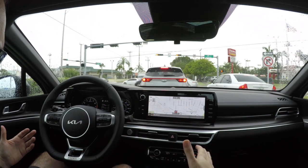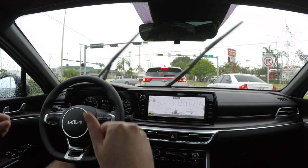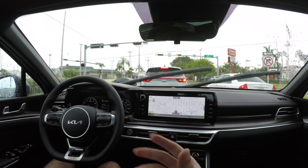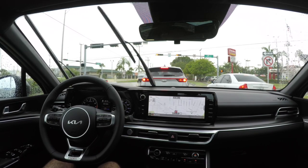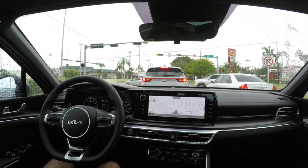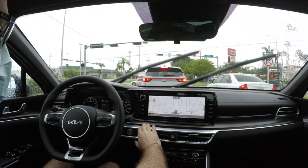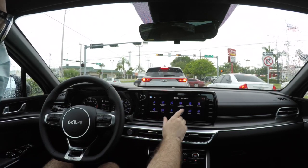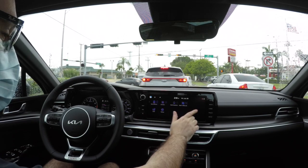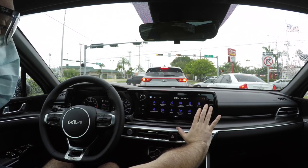You have a ton of leg room. The bolstering on these seats is phenomenal. Once you put it in sport mode and sport plus mode, you have a ton of bolstering. You also do have a custom mode, as you see right there. You can change that to whatever you want. But overall, very well laid out. Navigation, you have everything. Let's go to the home system here. And you have your climate control, your UVO system. Everything's perfectly laid out there.